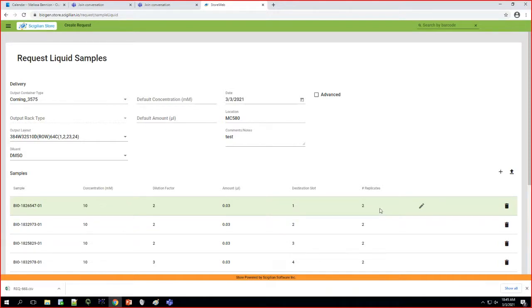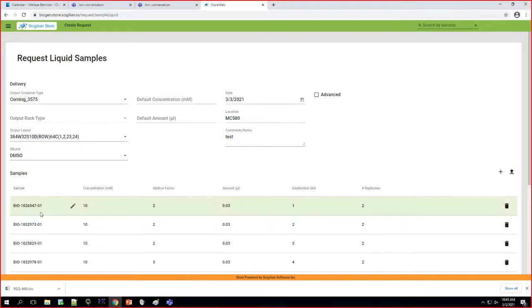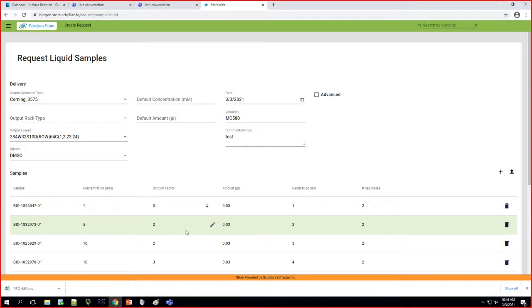Now, the real power of Store is that it is completely flexible. I have absolute power on what I want to test. So let's say, for example, that I know this compound here is really potent, and so I don't want to start it at 10 millimolar, I want to start it at 1. And maybe this compound is kind of potent too, so I'm going to start that at 5. Likewise, you can customize the dilution factor you want. Maybe you want this one to be 1 to 3 and this one 1 to 2.